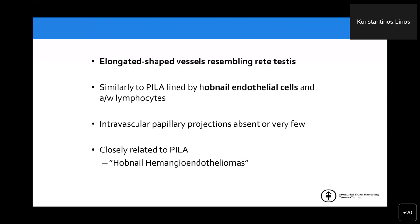Characteristically, and I'll show you pictures, it has elongated vessels that resemble the rete testis, which you see in the testis, similar to what we call PILA, and we're going to talk a little bit about this entity. It's lined by hobnail endothelial cells, and it has intravascular papillary projections, which are not many, but you usually see them in intravascular lymphangioendothelioma. So it's closely related to an entity called PILA, and it's under the umbrella of hobnail hemangioendotheliomas.